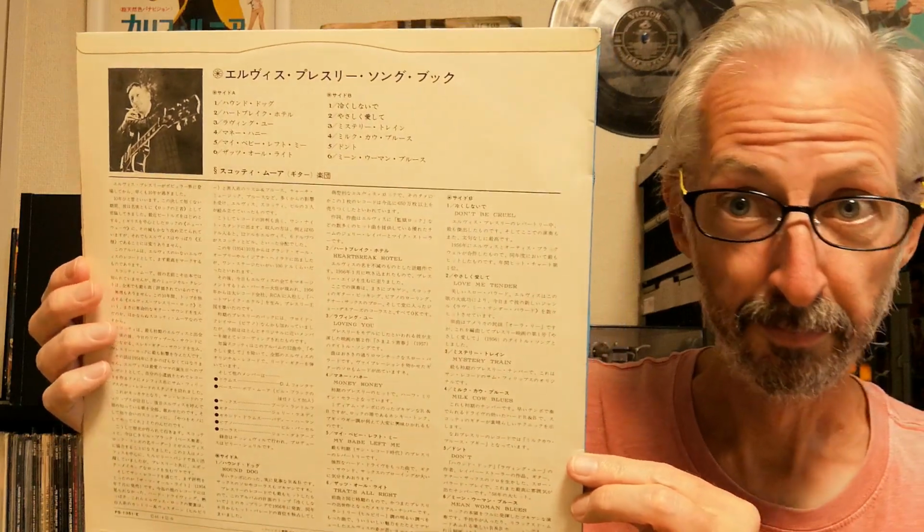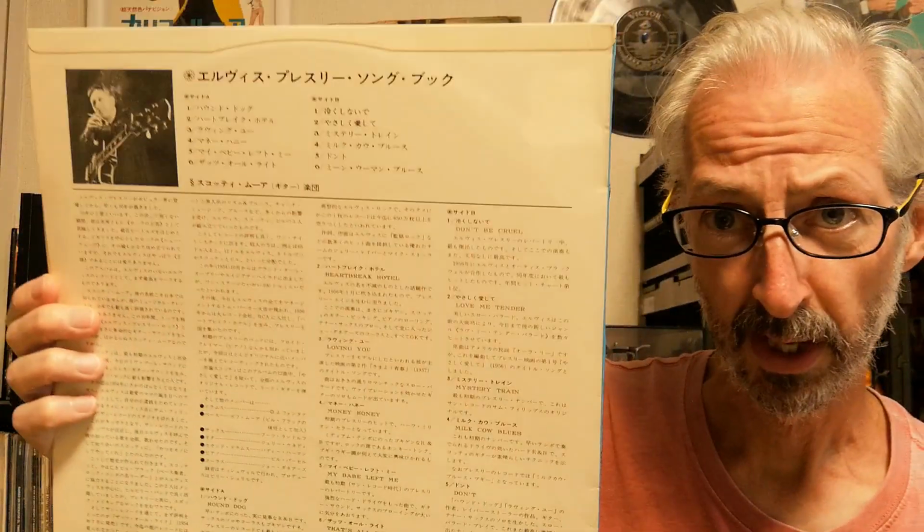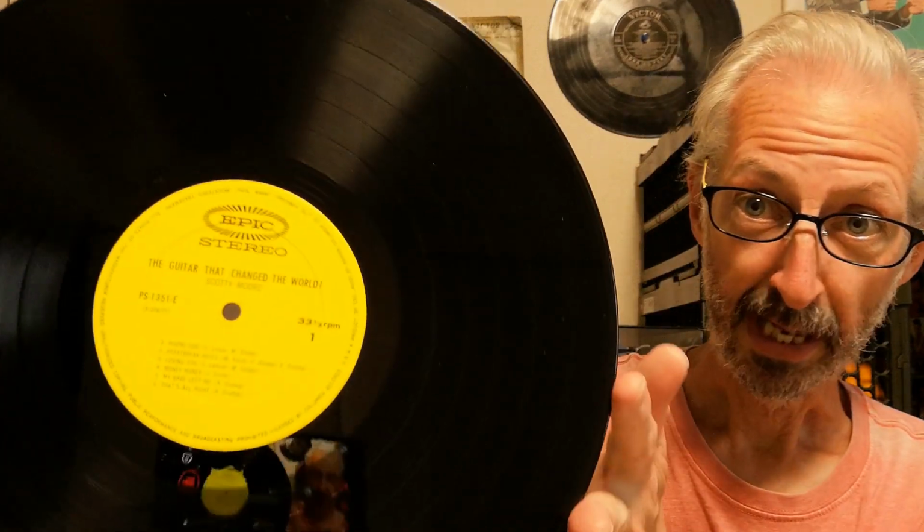That's the back cover. And it's actually dated August 1966 on the back cover there, and that's actually when I was born. And I'll just show you the record. It's on the Epic label.